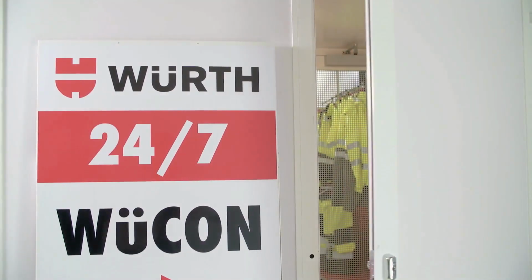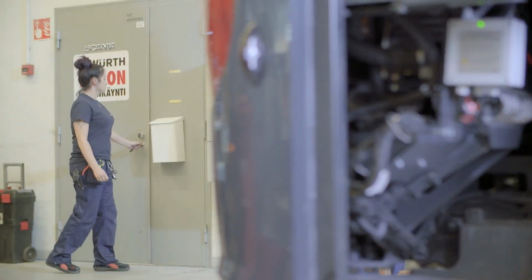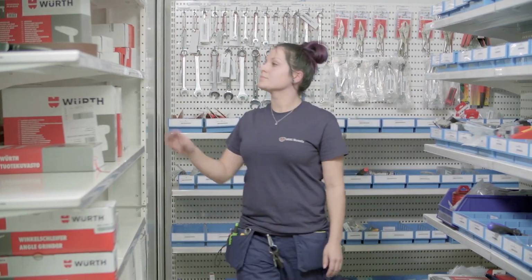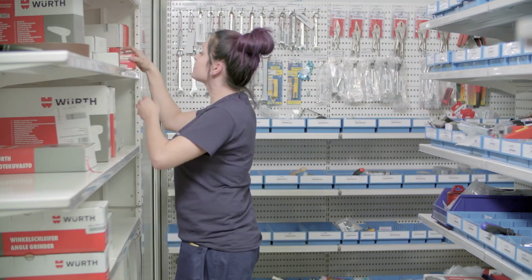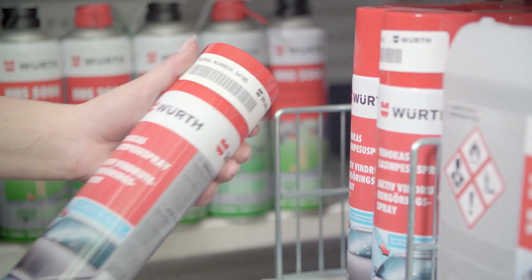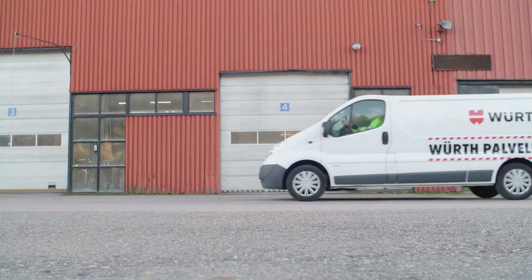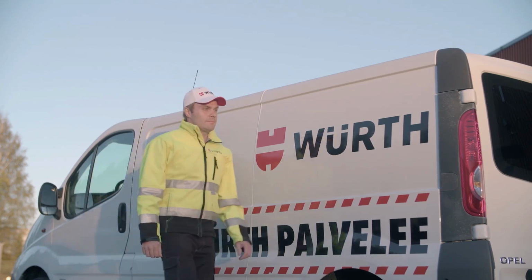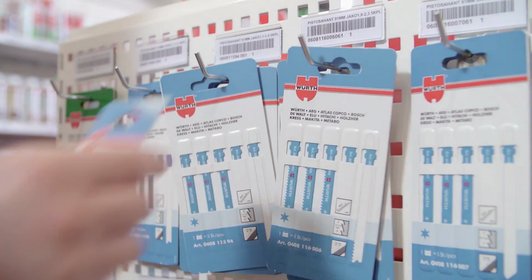Let's recap. Würth designs and delivers a WüCON storage system to the customer's premises. The customer specifies what products are needed. The products never run out because Würth's logistics ensure that the storage status is kept up to date. Our delivery accuracy is first class.